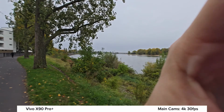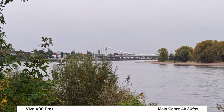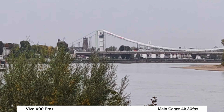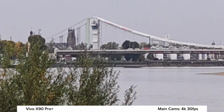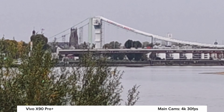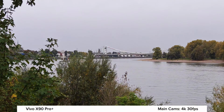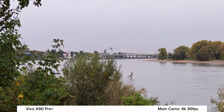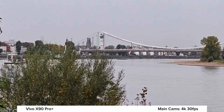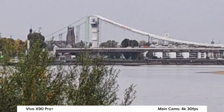4K 30, because we have the possibility to switch between all the camera sensors here. So I can zoom 1 times. Now it switches to the 2 times lens, hopefully. And the 3.5 times lens. And then it should go, and it's not switching lenses. So this is a huge issue that I have with the Vivo, that sometimes it's switching lenses, other times it's not switching lenses. Let's try it again. So this is now 2 times, it should have switched lenses, and now it should have switched lenses. But on screen it looks very, very blurry. What do you think about this zoom capability here on the Vivo X90 Pro Plus?